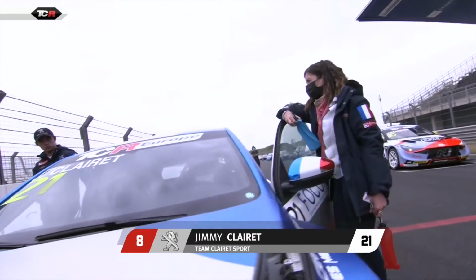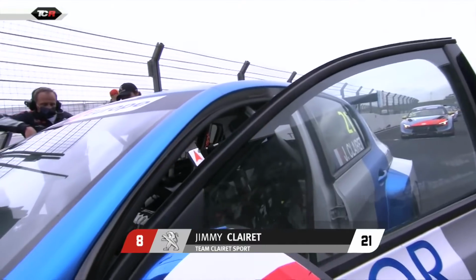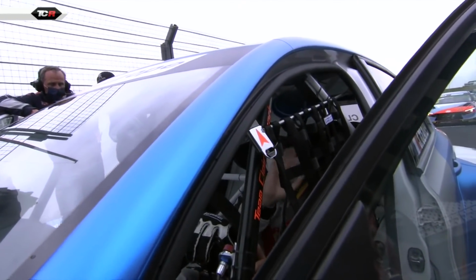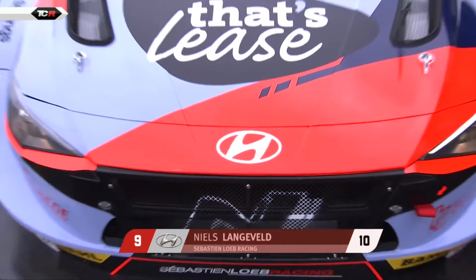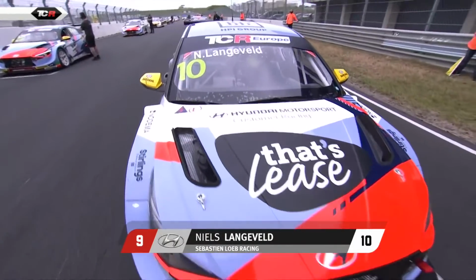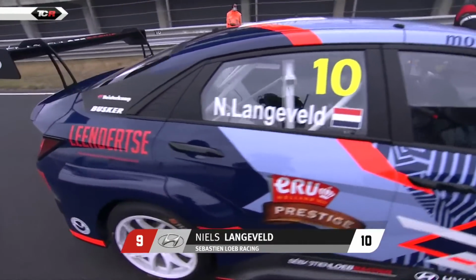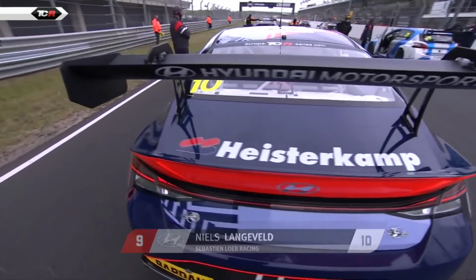Jimmy Claret, the two Clarets with fantastic performances in Paul Ricard last time out. You will remember that Jimmy took the victory in the second race, and it was his brother who took the victory in the first race. Niels Langeveld is the other Dutch driver in our field, again with the Eru Prestige E-Dammer cheese helmet.